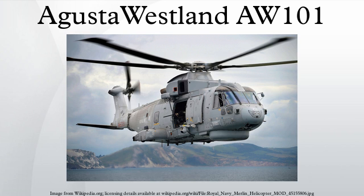Bibliography. External links: AgustaWestland AW101 page, RAF Merlin HC3 page, EH101 Merlin on Portuguese Air Force official site, in English, Danish EH101 Merlin page.